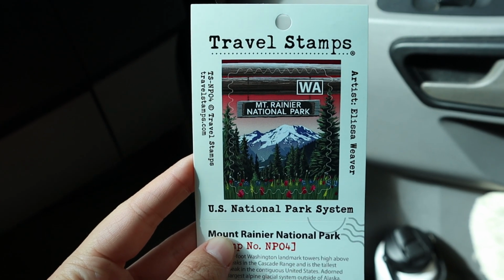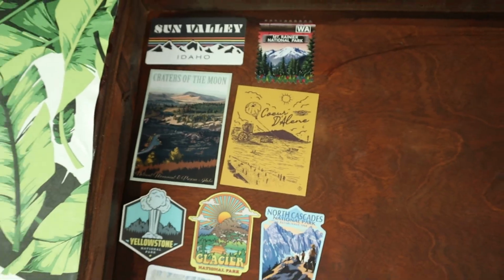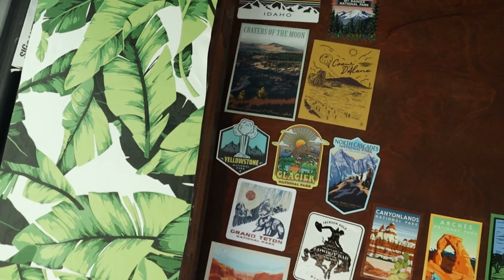We got our Mount Rainier sticker. This is what it looks like. It's one of the travel stamp ones. There she is! Fit perfectly.